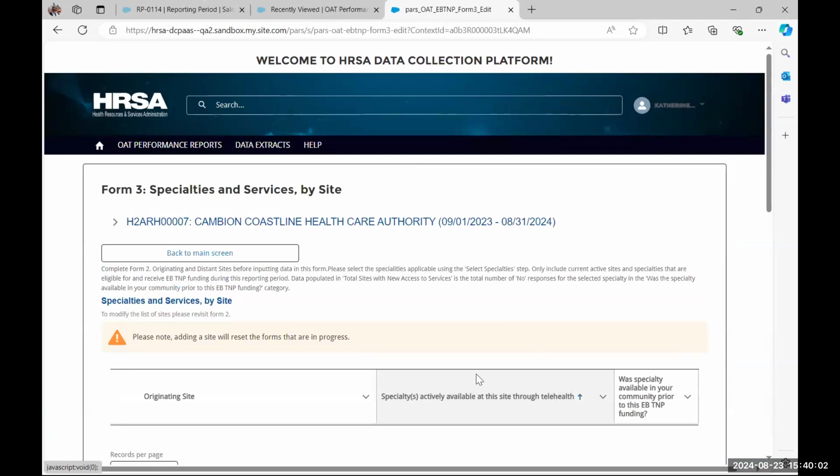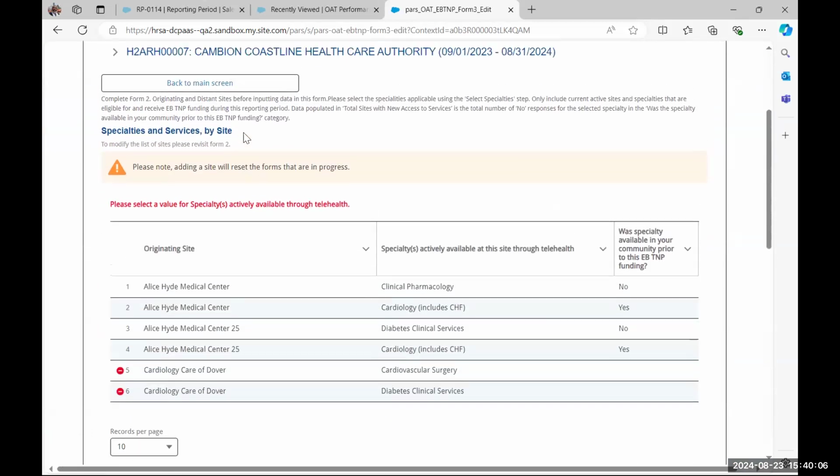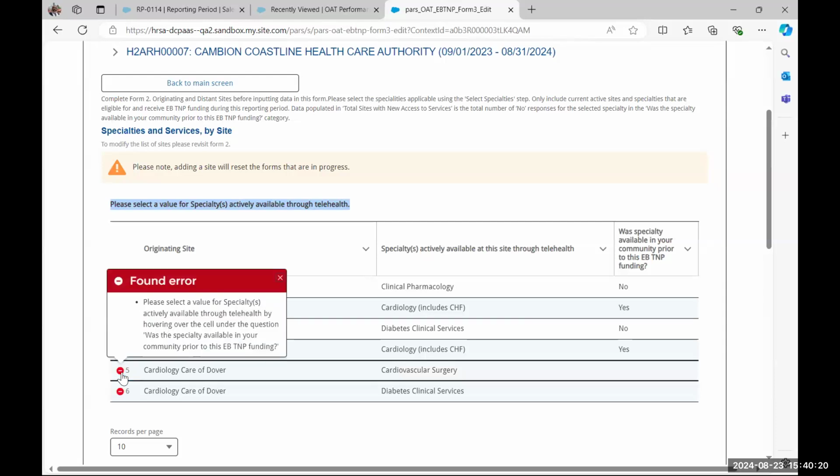And in form 3, this is where you're going to put in the specialties and services by site. Once again, we have a message asking you to resolve an error, this time by selecting a value. And we have these red circles, which are indicating errors were found.